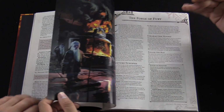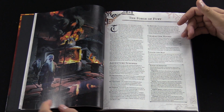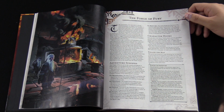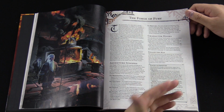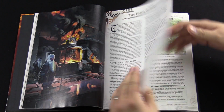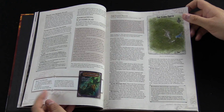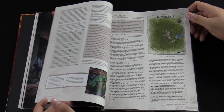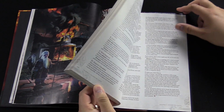Anyway, we're gonna skip ahead because it's got the aftermath of the whole adventure as well, and then it's gonna go right into Fury of the Forge. Or sorry, the Forge of Fury. Wow, I can read. Yes, you can. So it again takes you back through the same kind of rundown here, and again the original Forge of Fury adventure. But yeah, let's skip ahead.